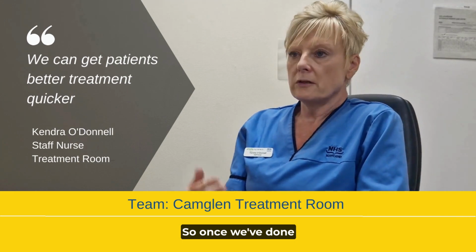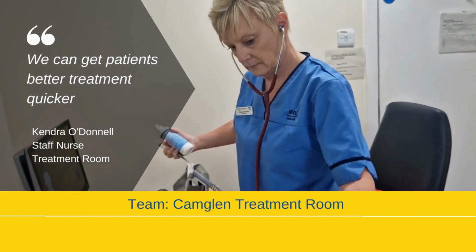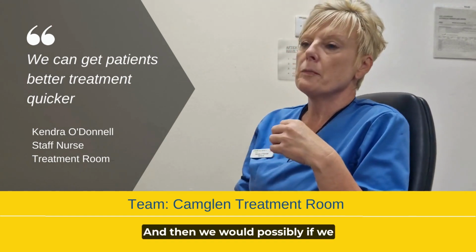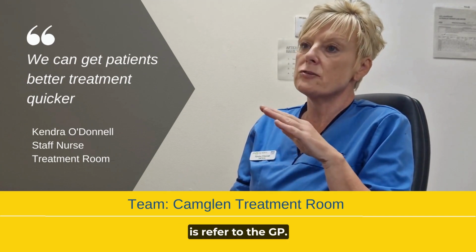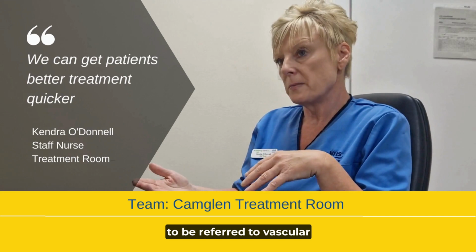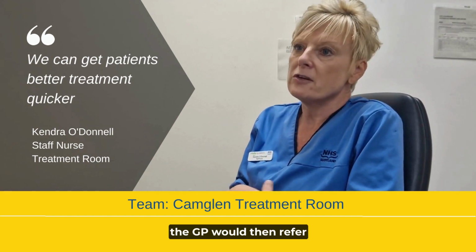Once we've done a Doppler test, asked all the questions, and got the readings, if we realise that it's falling outside the safe reading zone, we would consider the results and consider what the reason is. If we felt it was more arterial, what I would do then is refer to the GP. I would type an email up, tell him my findings, and tell him that I think it would be appropriate for this person to be referred to vascular for a more in-depth test, and 9 times out of 10 the GP would then refer to vascular.